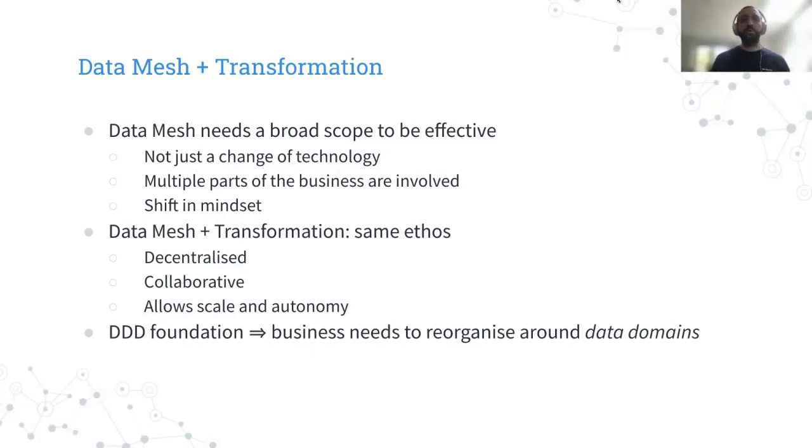Okay, so just to conclude, a word about data mesh and transformation, the approach. We think that we are lucky to have this transformation context because data mesh requires a really broad scope to be effective. It's not just about changing some technology, and it's not just about changing some parts of the business. You have multiple parts of the business that need to be involved at the same time, and you have a shift in the mindset. So again, the transformation context is ideal for that. In general, we found that data mesh and the transformation initiative we have share the same ethos. We have a decentralized, collaborative approach, and the goal is to allow scale and autonomy at the same time. And obviously, data mesh has a strong domain-driven design foundation, and this is the whole idea of the business needing to reorganize itself around data domains. Again, transformation offers a great context for data mesh to be effective rather than just localized or superficial in terms of technology.